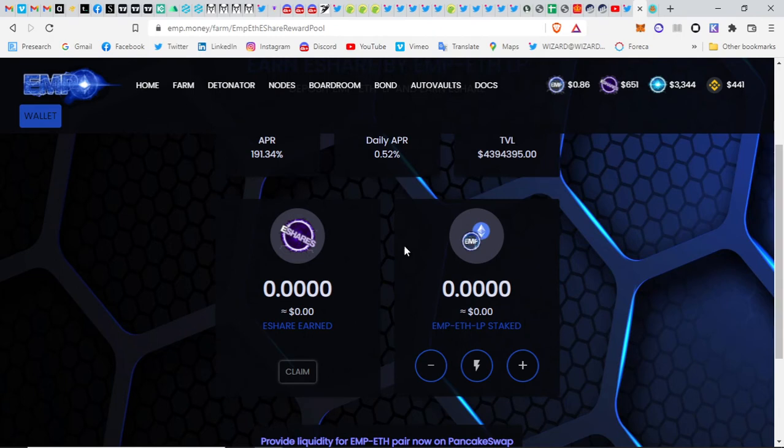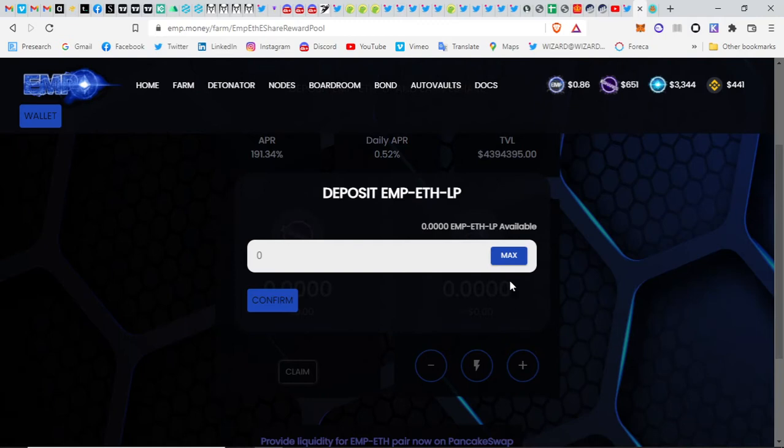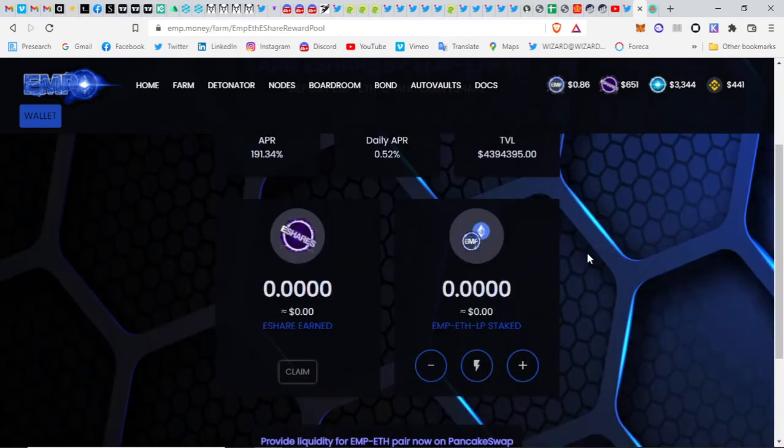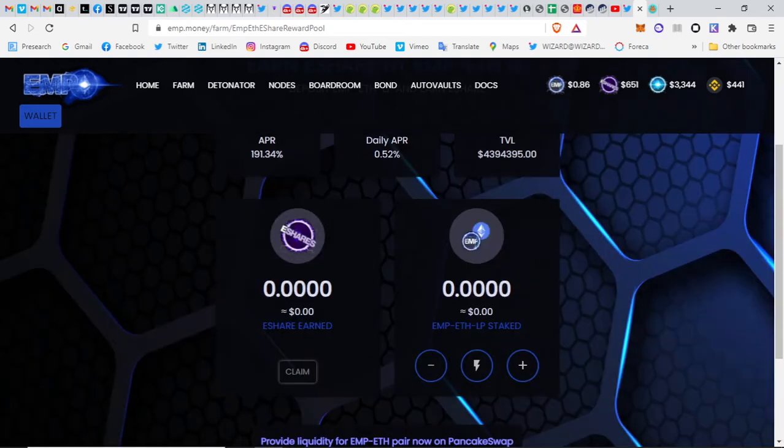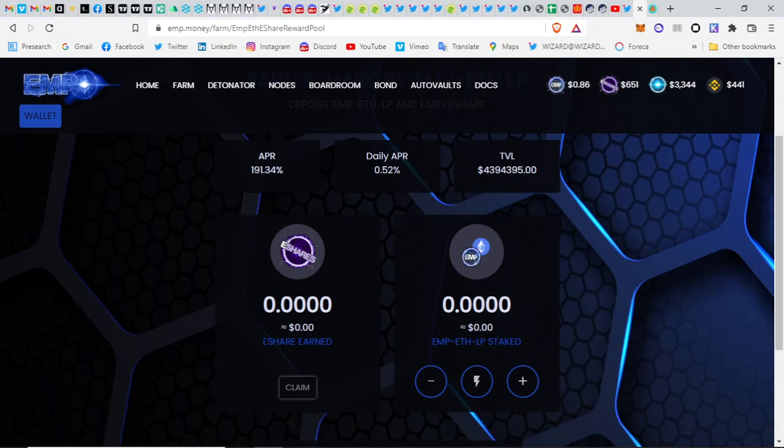And then after you do that, you would stake it here by pressing the plus. Here you would see your LP tokens. You would put max and confirm. And there's probably also like you would need to approve the contract first. So then, these LP tokens are withdrawable anytime. And then you would earn E-share. So that's like a 0.5% per day rate at which you would earn E-shares.